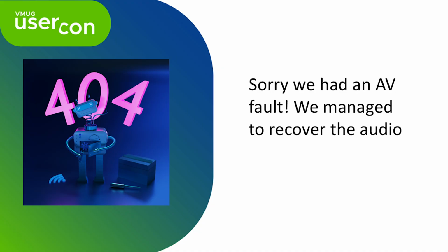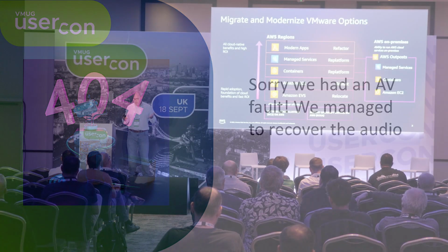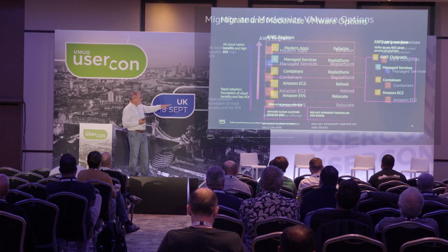Then right at the top of the stack is serverless. If you want to really refactor your applications from monolithic to a serverless-based architecture, lots of companies in the digital space build all their solutions in a serverless platform. So as you're moving up the stack from EVS up to the top, you've got the options. You're building up, much closer to cloud-native architectures, higher ROI, etc.